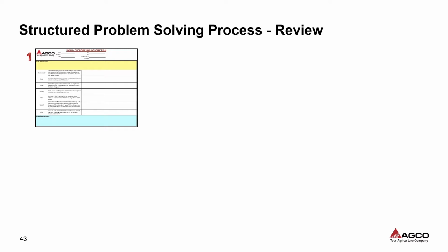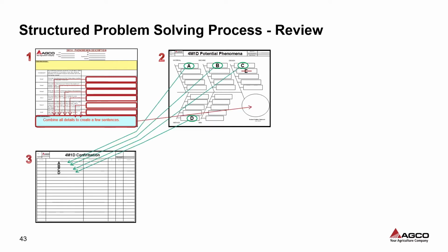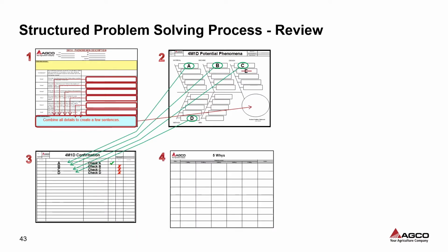So just as a review of the structured problem-solving process that we use, we start with the 5G and the 5W1H forms. We get to a revised phenomena. We then go into the 4M1D potential phenomena where the contributing factors are identified. Once we have the contributing factors identified, we'll carry those over to the confirmation sheet where we'll transfer the potential contributing factors to the confirmation, and identify which ones are okay and which ones have opportunity to be fixed. From the ones that check not okay, we then transfer those over into the 5 why analysis.